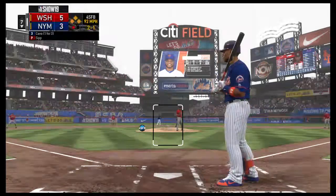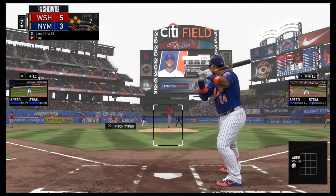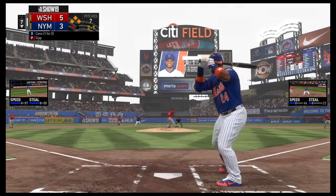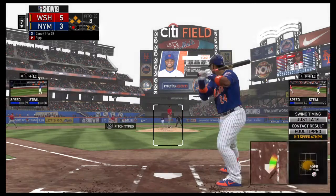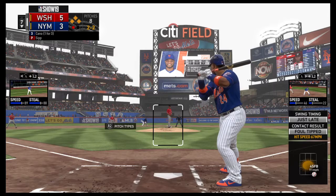And that misses. 2-1. Well, things are bad enough as it is right now. 1 run in, base is juiced, and now he's falling behind the count. You could bet the guy at the plate is thinking about making this a 5-run inning in a hurry. All even now, 2-2. 1 out with the possible tying and go-ahead runs on base here.